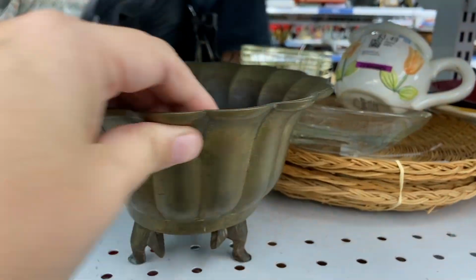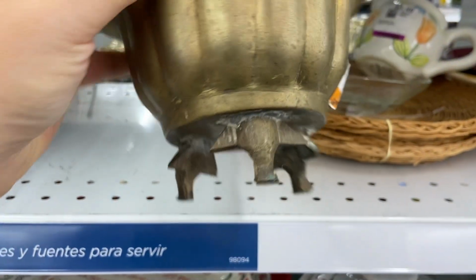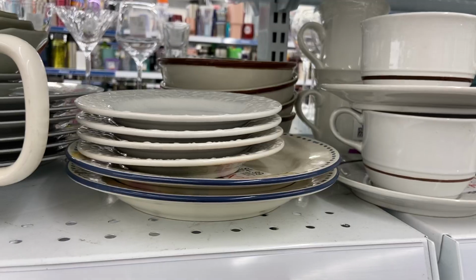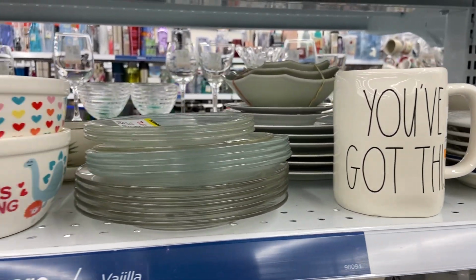Here's a really old brass footed bowl. That was kind of nice. I don't know. Maybe it was a little too expensive, I guess. $6.99 for that piece. Here's a little drive-by morning inspiration on your coffee mug.